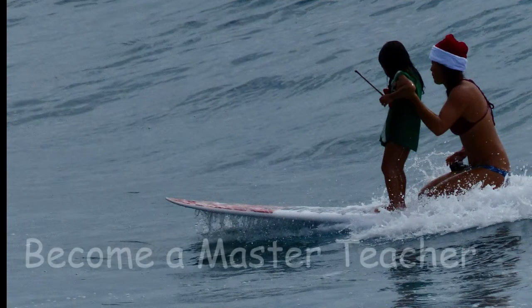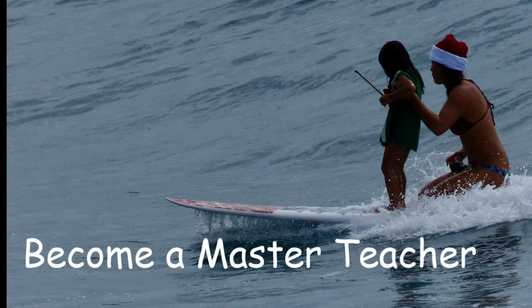Becoming masterful in any discipline takes time and practice. For too long, teachers have been working alone. This needs to change here and now.